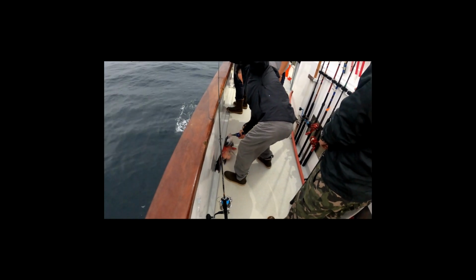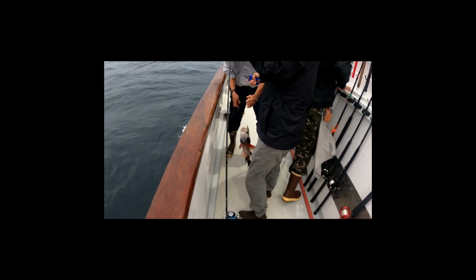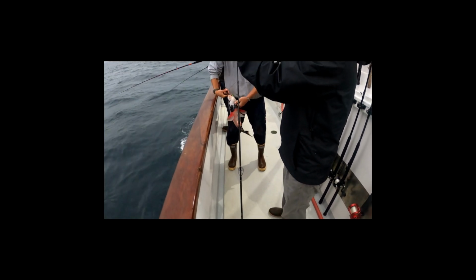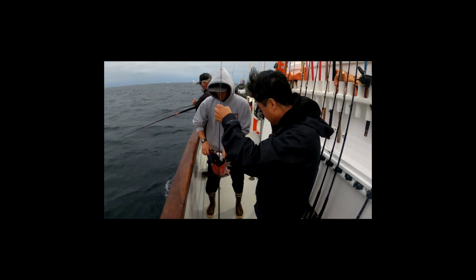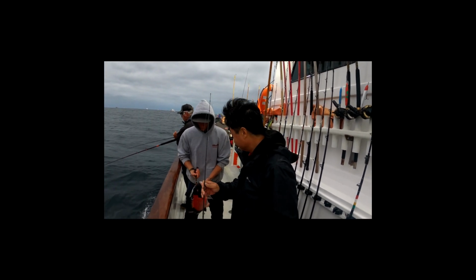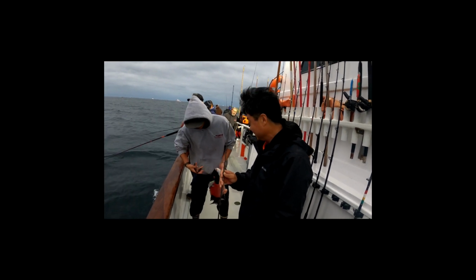So Vincent started the trip off with a sheep's head. We're in about 180 feet of water, I think. So what'd you catch him on, Vincent? Sheep head. Nice one. Yep, sheep's head from the bottom.